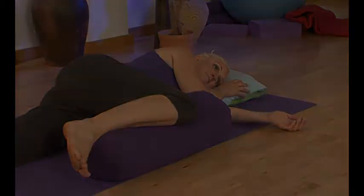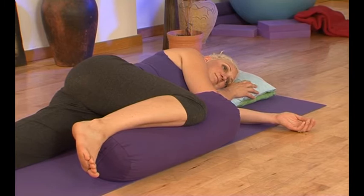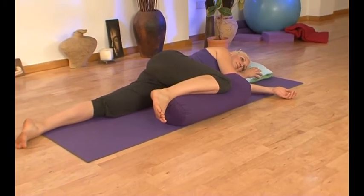Lying on your left is beneficial to both you and your baby because it maximises blood flow and encourages optimal fetal positioning. If this is uncomfortable, roll to your right and place a thin cushion under your bump. Rolling from one side to the other.